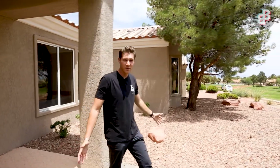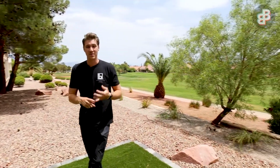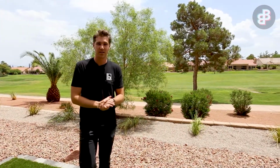As you can see here in the backyard, we are right on the golf course. We are buying a lot of golf course properties. One, because there are very few of them, so they're definitely in demand. And two, when we go to resell them, they bring such a premium. So it's definitely a great thing for our business.